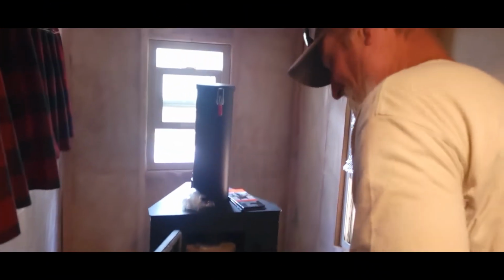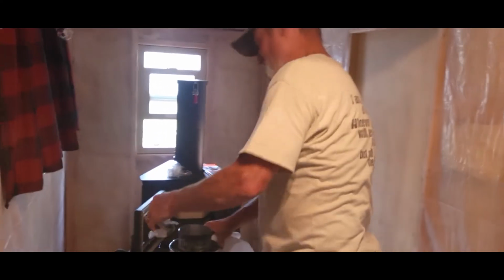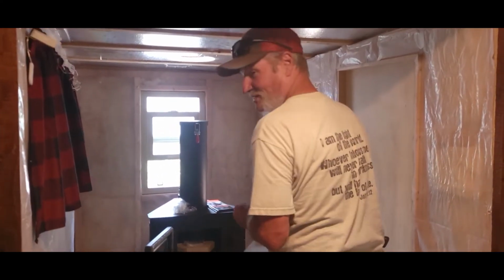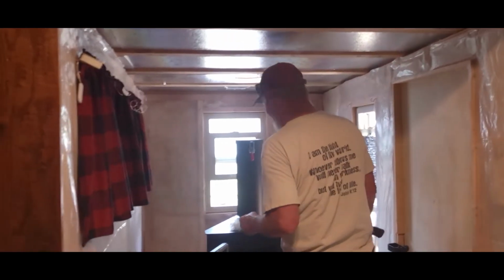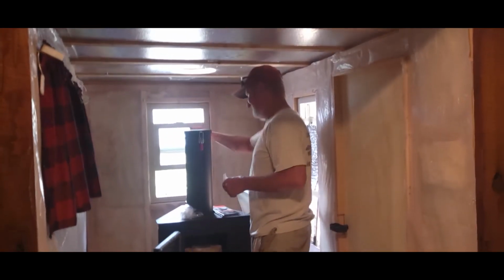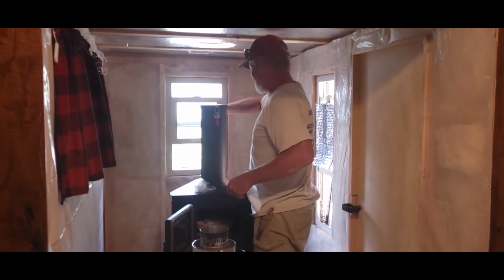We almost did a really bad thing. No, not really. You caught it way ahead of time. We were all excited that we got the pipe figured out, and then gluing everything, we realized we didn't put the roof on yet. The ceiling. So we're going to put the ceiling on next. Yeah. And then we'll run the pipe through.